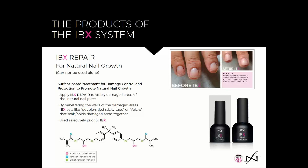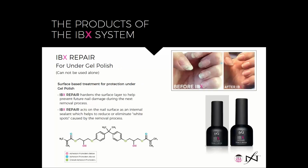On a splitting and peeling nail, we would put it in between those splits, and it would hold them like double-sided sticky tape or Velcro. And then we would follow up with strengthen. Under gel polish, we would put it over the entire nail. Our repair is only going to go into that very top layer. So that's the product that's going to help eliminate the white spots that we sometimes get and help prevent them from happening at all.